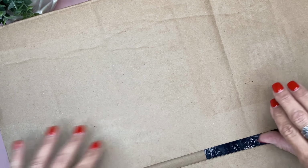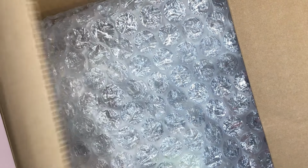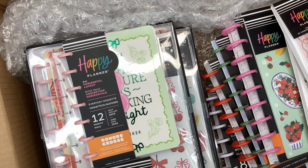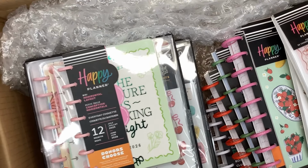But I'm going to go ahead and open it. We'll get a quick sneak peek and then pull everything to the side and show you everything individually. All right. Oh my goodness, so much happy. I'm gonna go ahead and pull everything to the side and we'll just do a quick look at what I got and then come back and do flip throughs.